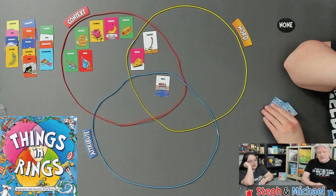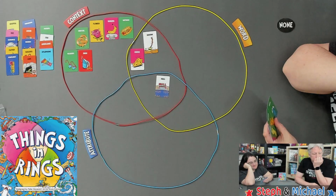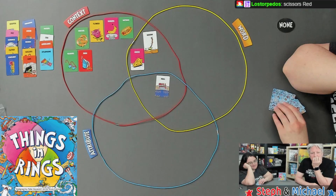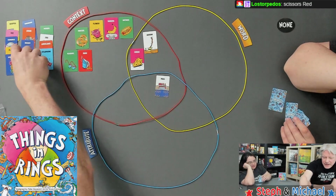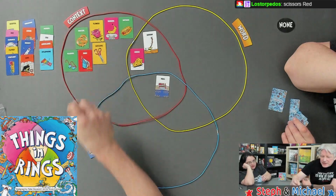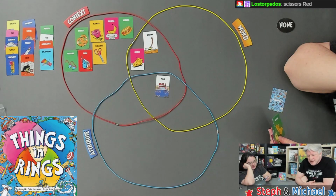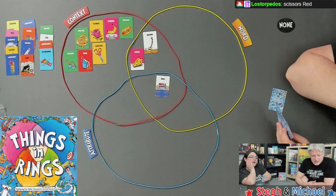Okay. Lost torpedoes. What do you got? Really? This one is super interesting. Scissors, red. Yellow. Scissors, I think, is red. You think? Yeah. I would say that is red. All right, you get to go again.